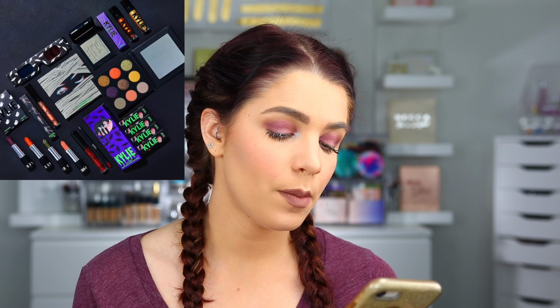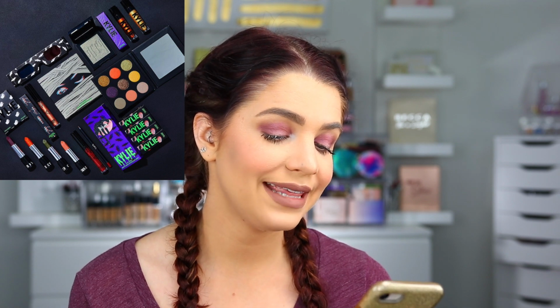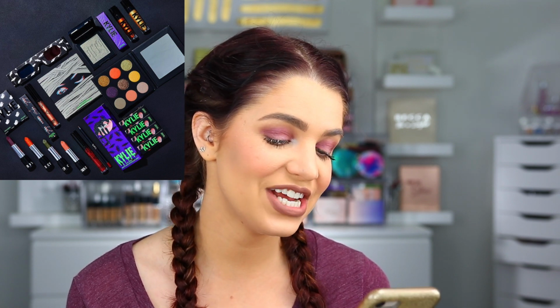Kylie Cosmetics dropped a new collection. This is going to be available on October 12th, and it's going to be the Halloween collection. So she has an eyeshadow palette, it looks like she has a highlighter, some lip products, and then it also looks like she has, I think, her liquid eyeshadows as well.